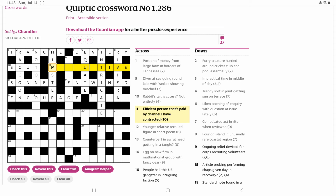All right, well, let's look at 9 down. Ongoing relief devised for Corps recruiting volunteers. Let's see, 13 letters. Could it be an anagram of ongoing relief? But then it would be a Corps recruiting volunteers. Seems quite a detailed definition. Oh, the Foreign Legion, I think, could be the Corps. Ah, yeah, that's a great anagram, ongoing relief. I like it.